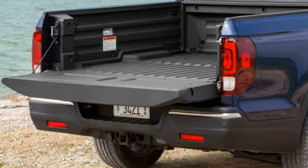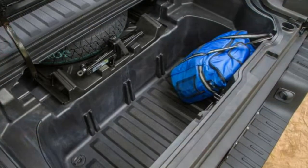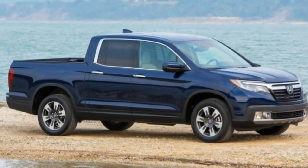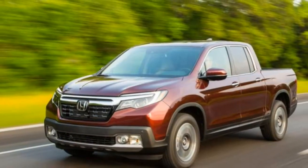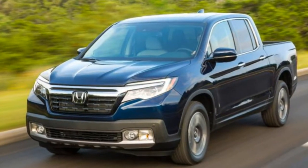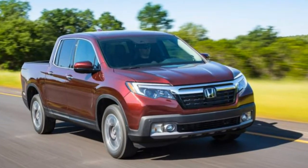Our pick is the RTL-E, which adds LED daytime running lights and Honda's LaneWatch blind spot camera system. It also upgrades to the 8-inch touchscreen head unit that brings along a much more powerful 7-speaker sound system, navigation, HD radio, satellite radio, 3 more USB ports, and Apple CarPlay and Android Auto smartphone integration.